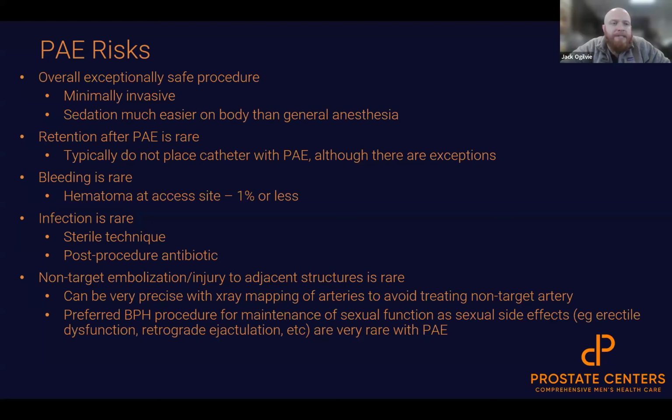So, to finally touch up on some of the risks, this is always the last thing I talk about when I'm having a consult with patients, because obviously we want to make sure that you know what you're getting into. These risks are things that I think are very, very unlikely to happen, but we always just have to bring up so that people are informed.